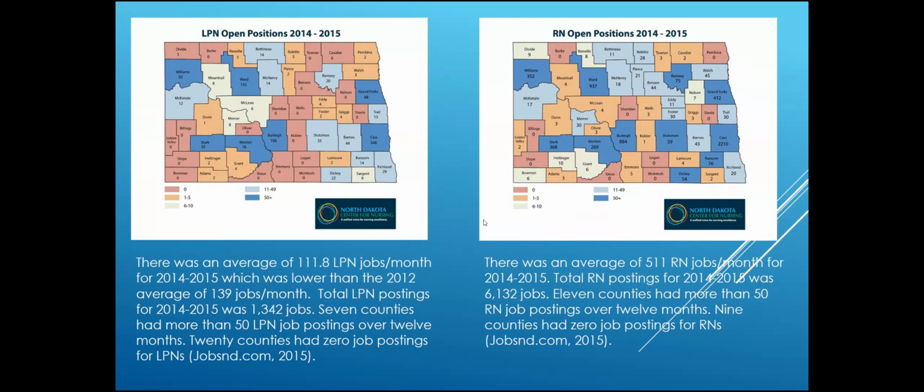Another measure of demand is the number of open positions that are posted. We utilize jobsnd.com, which is the North Dakota job service online posting. They actually use a piece of technology called a spider that goes out to all the different job sites or employers' sites across the state and pulls over their open positions into their system. So it has a larger amount of job openings.